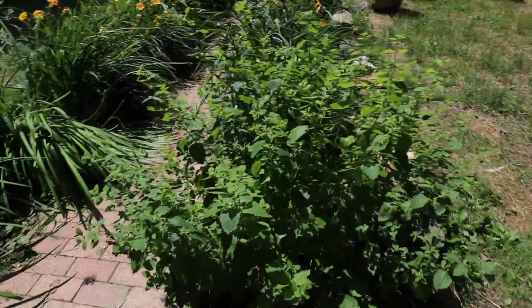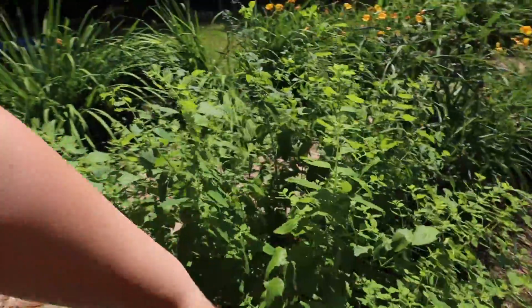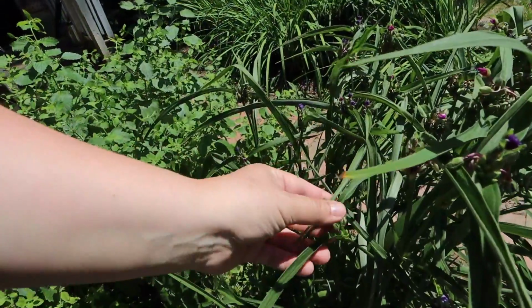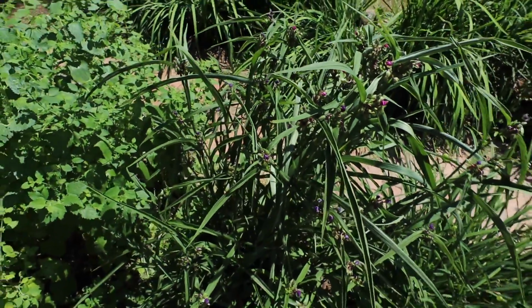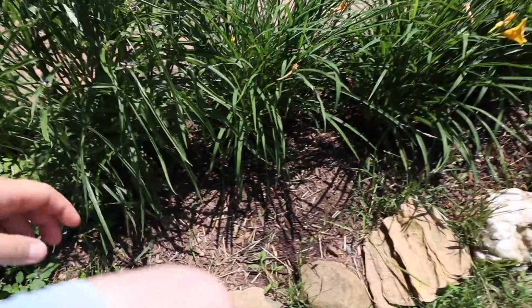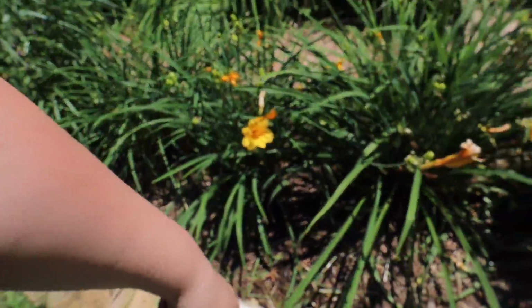All right, this is my gigantic lemon balm. It is as tall as I am. Anyhow, I put one sunflower here. Here's my spiderwort. I will link a video I did about this. These little flowers close during the day, and then they open back up again when it's not hot outside. So I planted one there, and one there beside my daylilies. We'll see if they come up or not.